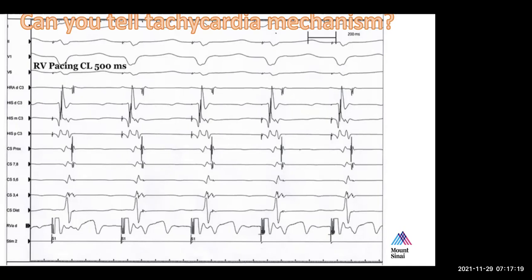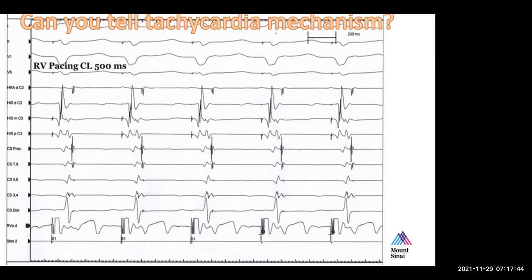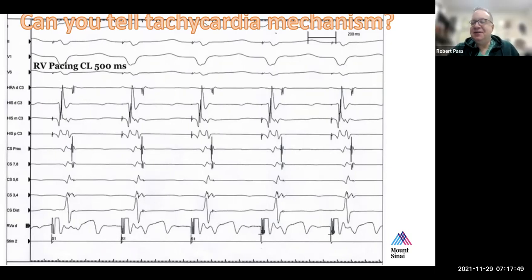As it says, it's RV pacing. So I'm looking at the RV tracing and trying to see the conduction mechanism. Just give me a moment here. Please take your time. This is not the easiest question, which is why I asked the chief fellow the question. One of the advantages of being the chief fellow is you get the chief questions.